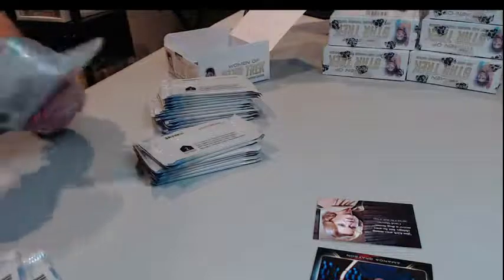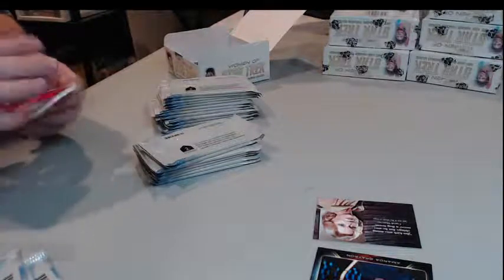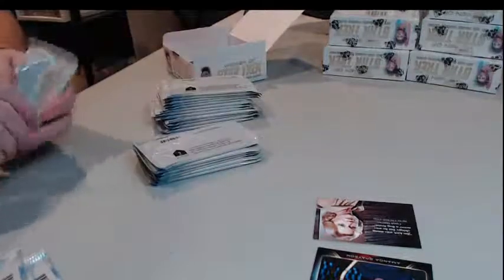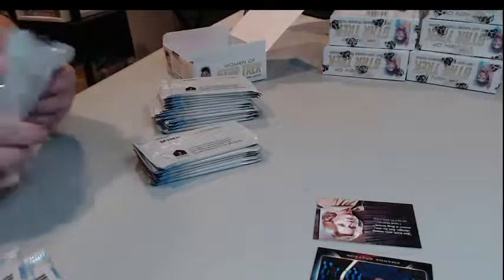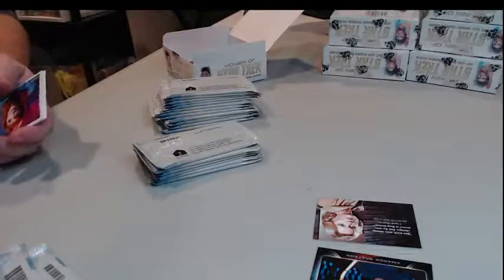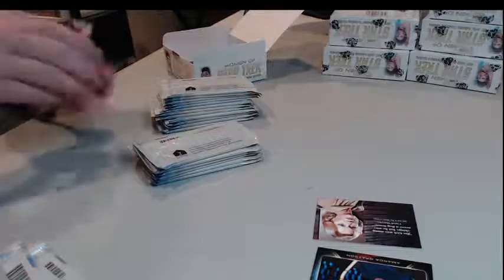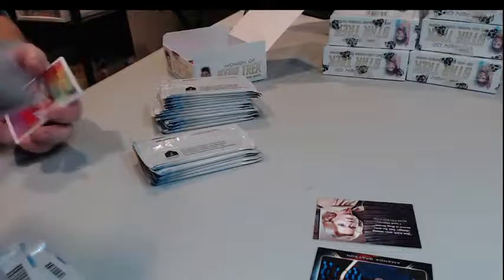Adrian. Just started, Kevin. I got a super busy next couple of days here, so yeah, no, I think the base cards are great looking. I really like the base cards.